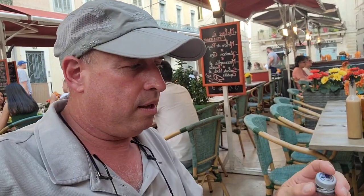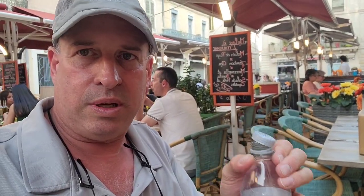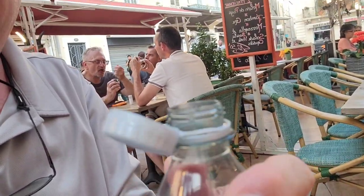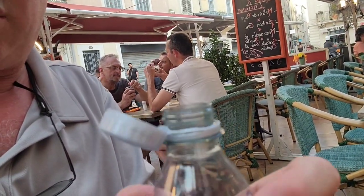So Olivia and I are sitting down to have dinner here, but I want to show you guys something, and I'm also gonna show what we're eating. We're gonna have a really great meal. Still in Nimes. But anyways, check out their bottles. This is also in Italy. When they undo the caps, the caps stay on. There's like a hinge to it. Some of them are a flip cap, and other ones are like this.